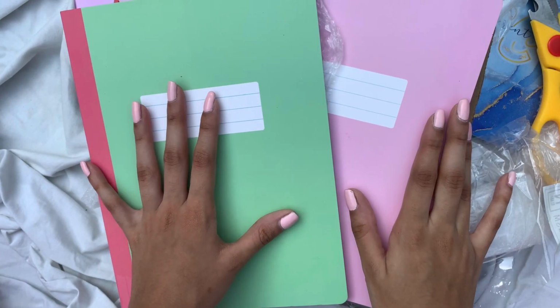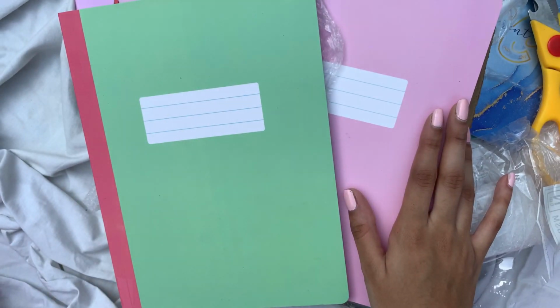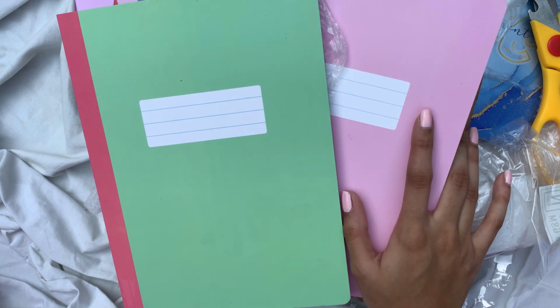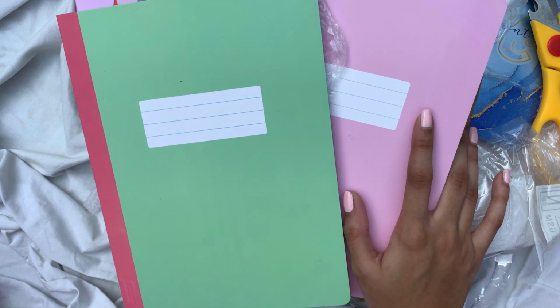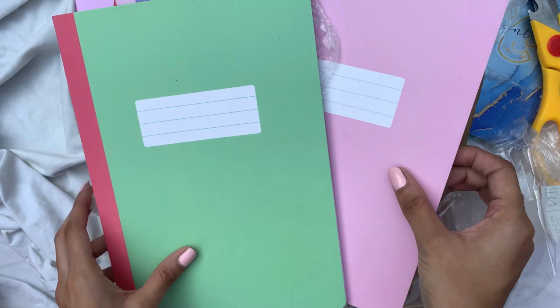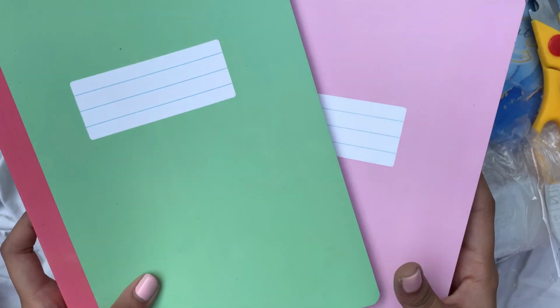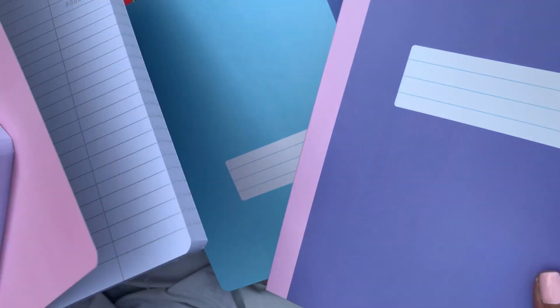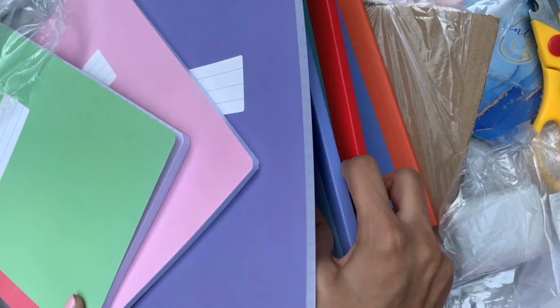I got these notebooks kyunki I used to buy a different register for different subjects. So basically wo unhe cover chadana padta hai. They are different in colors. You don't know ki kaun se color ka hai, kaun se subject ka hai. So I got these notebooks which look really aesthetic and so cute. And this comes in, I think, 6 packs, so a pack of 6.